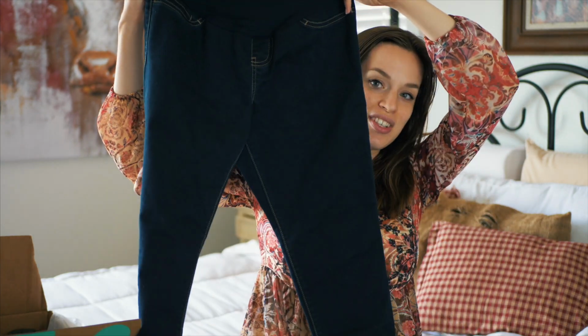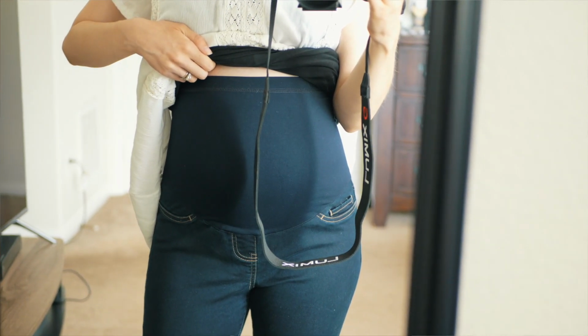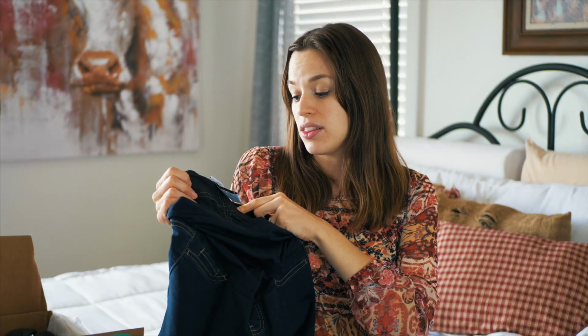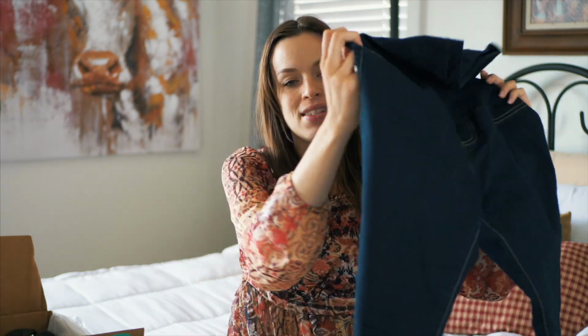Next, we have a pair of maternity pants, my first pair of maternity pants, and they're a darker denim color, more of a skinny pant style. And then again, these have the band at the top. The brand of these is Liz Lange Maternity, and this is the one that was for Target. I love the way these feel. I'm always nervous about buying pants online because jeans I'm really picky about, but these fit so well, so I'm really glad that I got these.